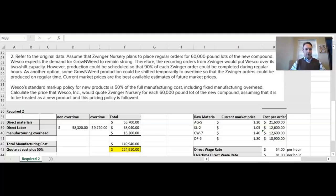Wesco's standard markup policy for new products is 50% of the full manufacturing cost, including fixed manufacturing overhead. Calculate the price that Wesco Inc. would quote Zwinger Nursery for each 60,000 pound of new compound, assuming that it is to be treated as a new product and this pricing policy is followed.